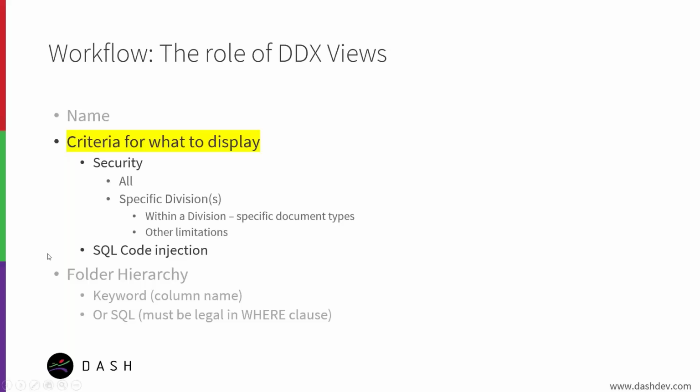So how did that all work? Well, it depends very much on a thing called a view in DDX. And we'll talk a little bit more about views in a few moments, but the aspect of a view that's of concern here is that a view contains, as part of its definition, some criteria that determines what documents will be displayed in that view.